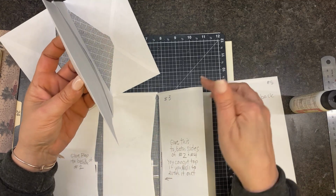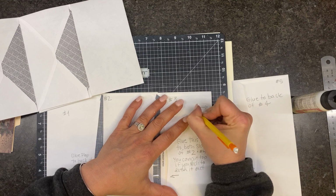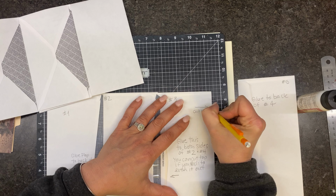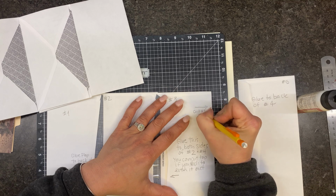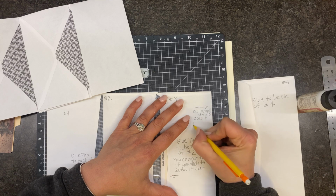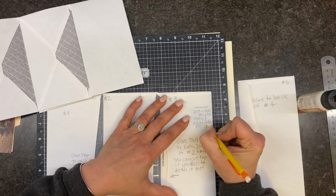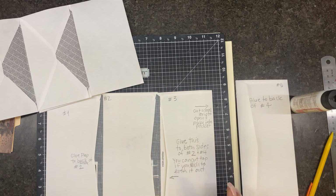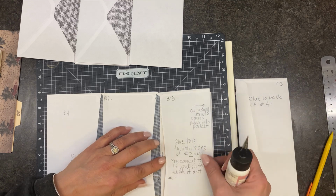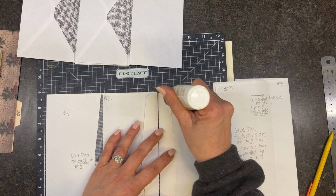So what we're going to do is I'm going to write: cut a small strip to open and make into a pocket. Okay, so let's just go ahead and do this. Here's what I'm going to do first. I'm going to glue these two together.